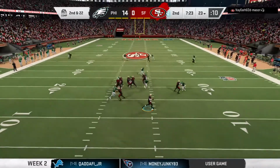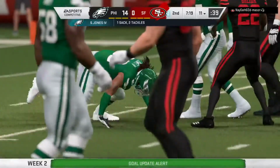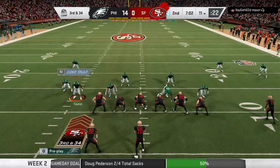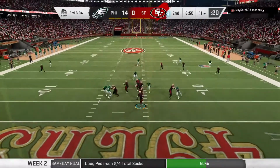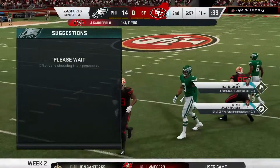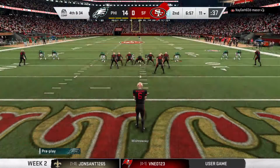Now Garoppolo. Well, the pressure gets to him again. After the sack, they'll come up now 3rd and long. Yeah, I wouldn't be surprised to see them run the ball here just to try and get some space. Throwing now is Garoppolo. Incomplete. He had his hands on it but couldn't pick it. But it's now 4th down.